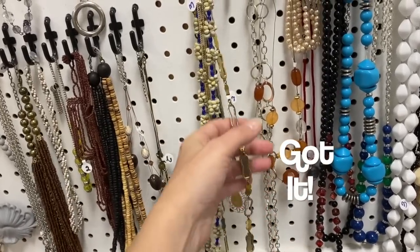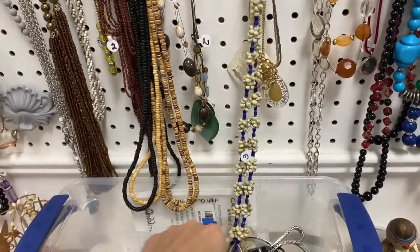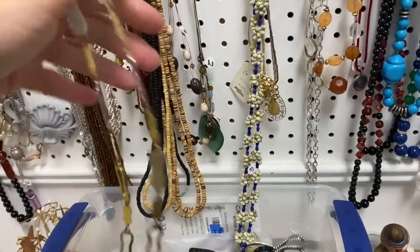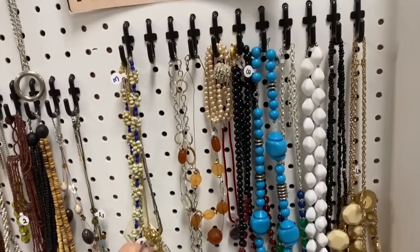This I love. This feels good. I've never seen anything like that before. I don't know what it is. I feel like it's vintage, but I will find out. I'll put it in the cart and then look at it.